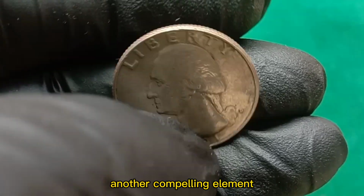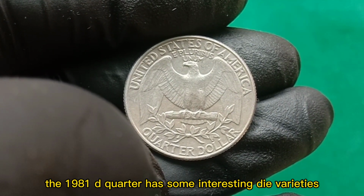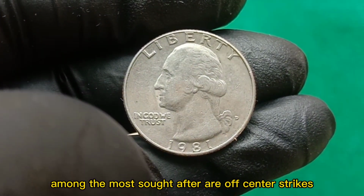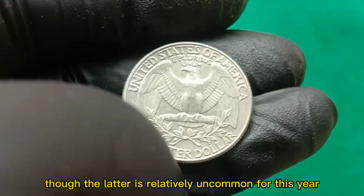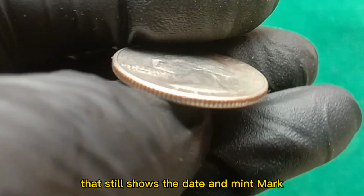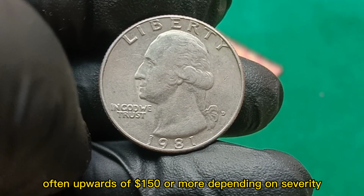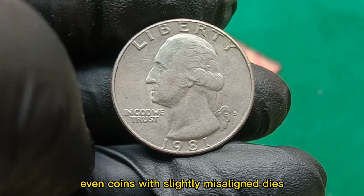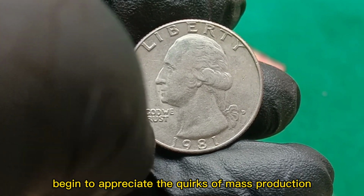Another compelling element is the presence of minor errors. The 1981 D quarter has some interesting die varieties and striking errors. Among the most sought after are off-center strikes, clipped planchets, and double dies, though the latter is relatively uncommon for this year. An off-center strike that still shows the date and mint mark can command significant premiums, often upwards of $150 or more, depending on severity. Even coins with slightly misaligned dies are increasingly sought after as collectors begin to appreciate the quirks of mass production from this period.